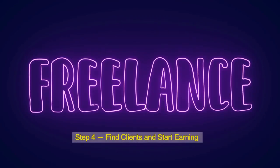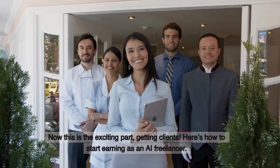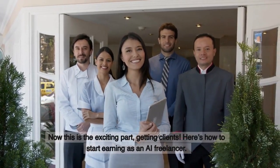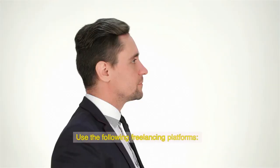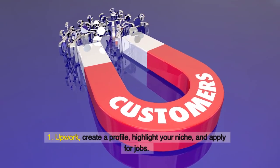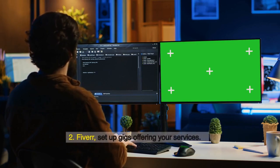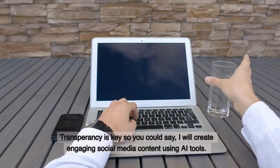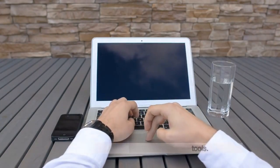Step 4. Find clients and start earning. Now this is the exciting part, getting clients. Here's how to start earning as an AI freelancer. Use the following freelancing platforms. 1. Upwork, create a profile, highlight your niche, and apply for jobs. 2. Fiverr, set up gigs offering your services. Transparency is key, so you could say, I will create engaging social media content using AI tools.